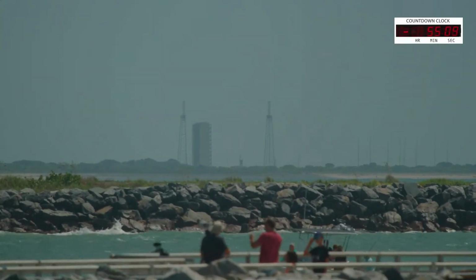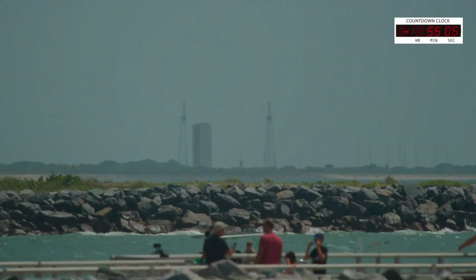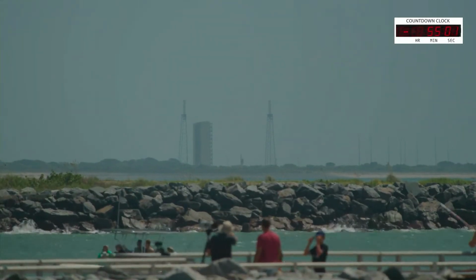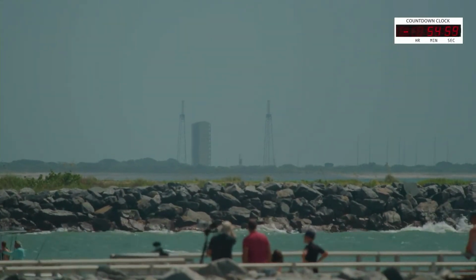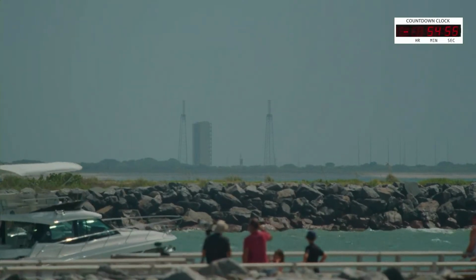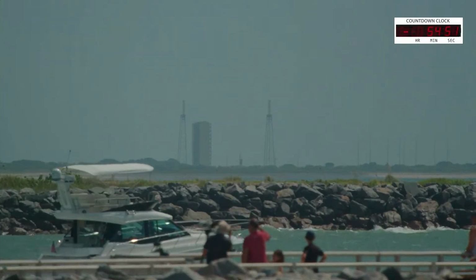And you can see that vehicle just sticking up in between the 3 lightning towers with the flashing lights. In between those towers is the small vertical rocket, 43 feet tall again in height, waiting for liftoff at the opening of a 2-hour window at 12 p.m. Eastern Time.